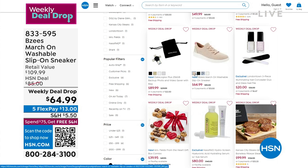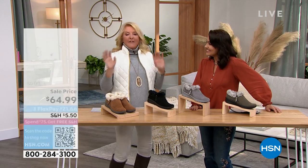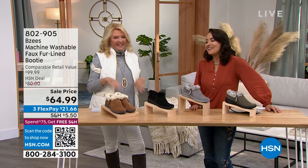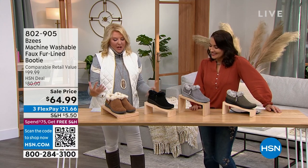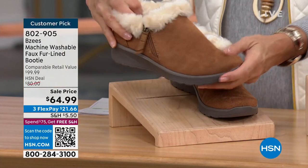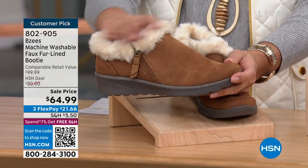All right, we got to move on. We have one of your favorites coming up next. It's actually a customer pick, and it doesn't surprise me. It's so darn cute. I love anything that's got a little faux fur on it just because it's that time of year. You know, we all love that. And this is our machine washable. Yep, once again, and you're going to look at this and say, no way. This is indeed machine washable with the faux fur.